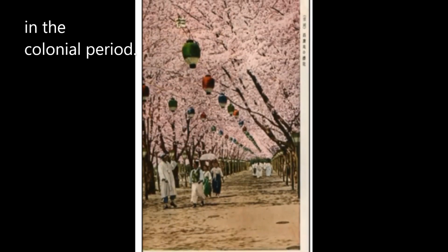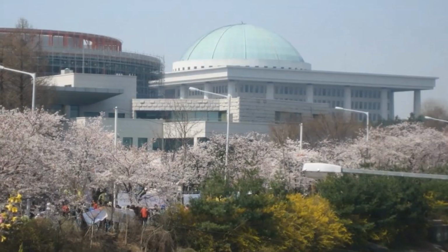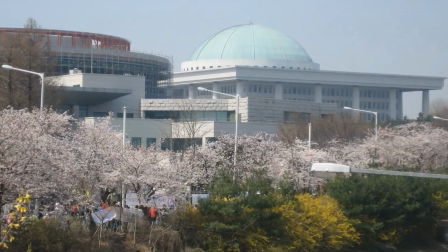In the colonial period, Japanese administrators also planted thousands of cherry trees along the lines of Tokyo's Ueno Park. The cherry blossom festival here was huge up until the 1980s when the trees were removed, but Seoulites can still see the blossoms every spring, only now on Yeouido by the National Assembly.